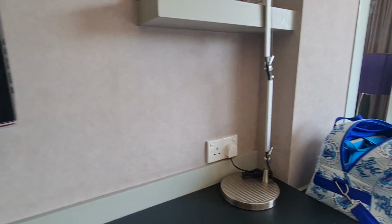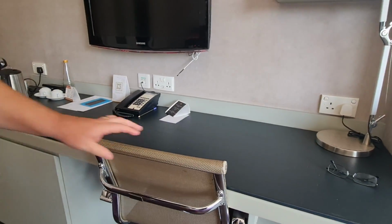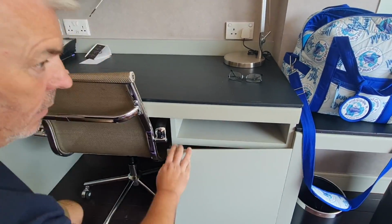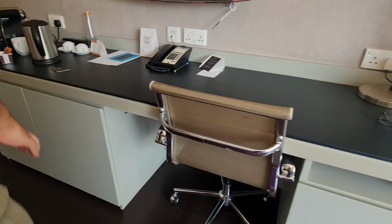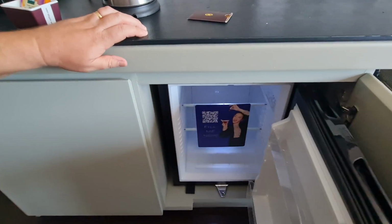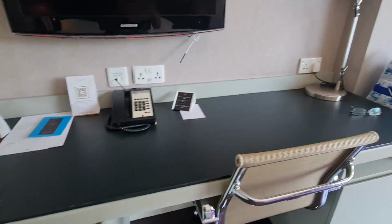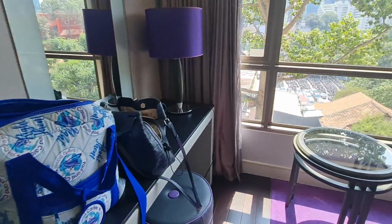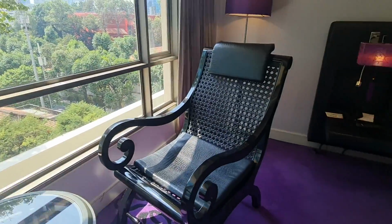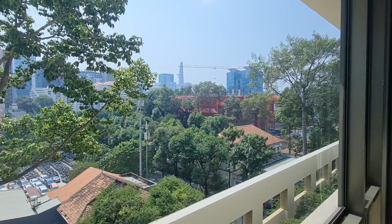They should. So then you've got a lovely desk area here, and there was a fridge, wasn't there, Paulie, which we need to show, that you have to access. Not in that one, it's in here. Which you have to show or do the QR code if you want it filled up. Obviously we're only here for one night, so we've chosen not to do that. You've got a lovely little sitting area here with views over Ho Chi Minh City. Look at that.